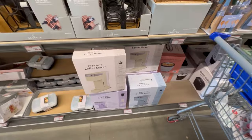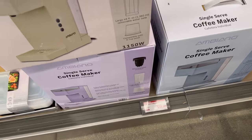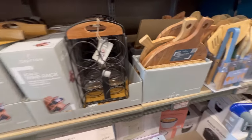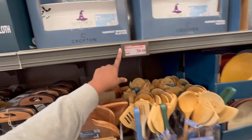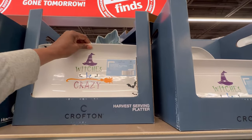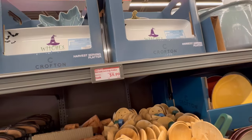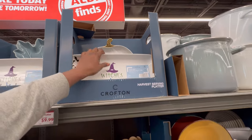Oh wow, they got a single serve coffee maker here for $37.99. A wine rack. I never had wine or alcohol or anything like that before. I did see one did post these harvest serving plates. They're $9.99 though. Witches be crazy. Witches be crazy out here. They sure do. Witches be crazy.